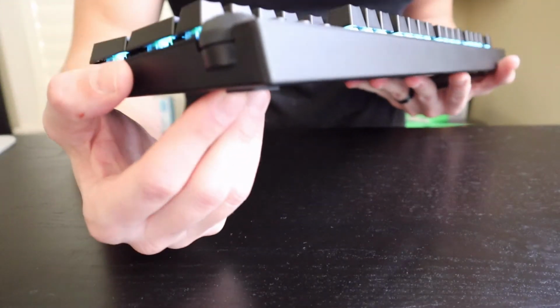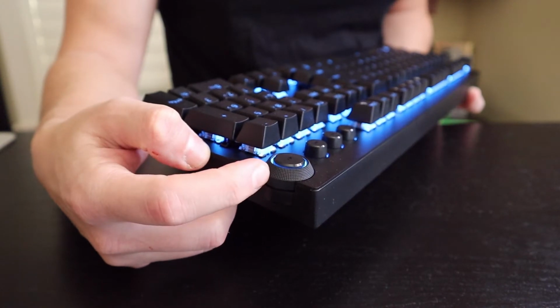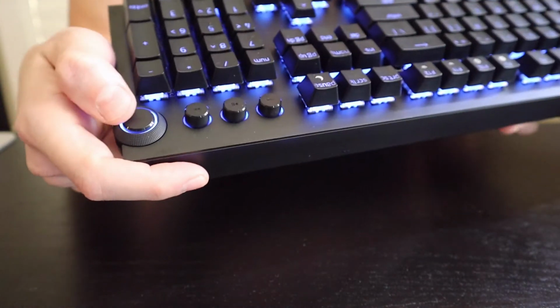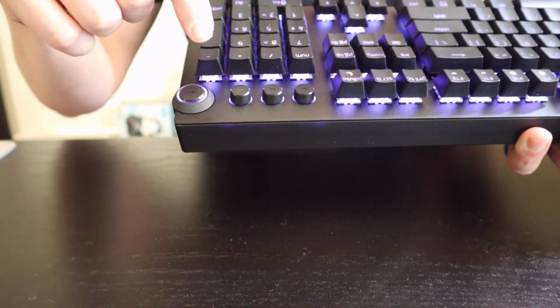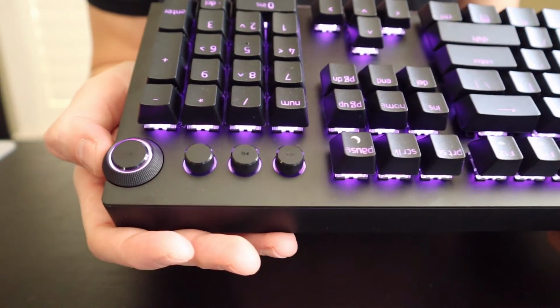Okay, it also has this super cool spinny media key here, so you can adjust your volume. It's also clickable, so you can mute immediately if you want to. There are media keys here. The media keys light up around them, but not the icons themselves. So you know what these are over time.